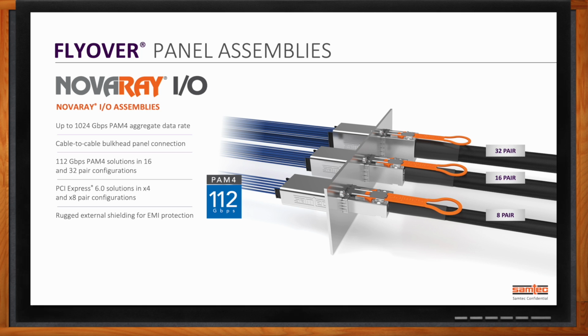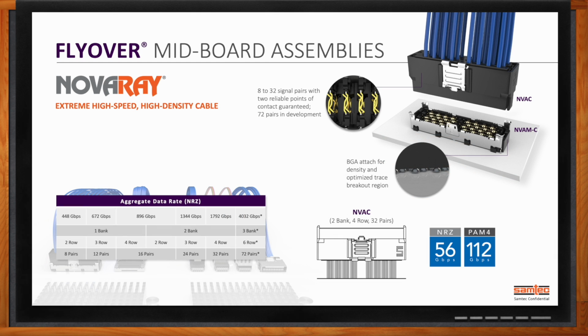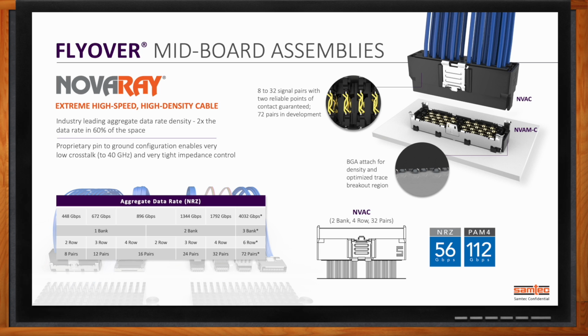Matt, are there other NovaRay options for midboard line card applications? The short answer there is yes, Amelia. We talked earlier about how Samtec's NovaRay board-to-board interconnect is our flagship performing connector. We've branched out not only to have the board-to-board solutions, but we also have cable-to-board solutions that use the same NovaRay contact system. So our extreme high-speed, high-density NovaRay cable assemblies are really designed for midboard applications where the ultimate performance is needed to get that data from an ASIC into the cable as quickly as possible.